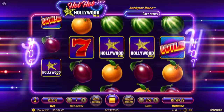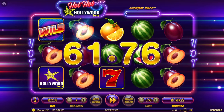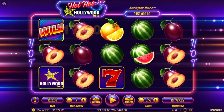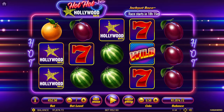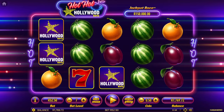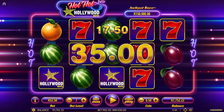Taking a chance now, guys. 52 and 50 spins. Let's see what it does. Man, hope it does something good. If we can pick up a feature on this, it'll be epic. We are taking a chance, yeah, because our balance is up. Anyway, you know, gambling is a risk. You never know if you don't try.